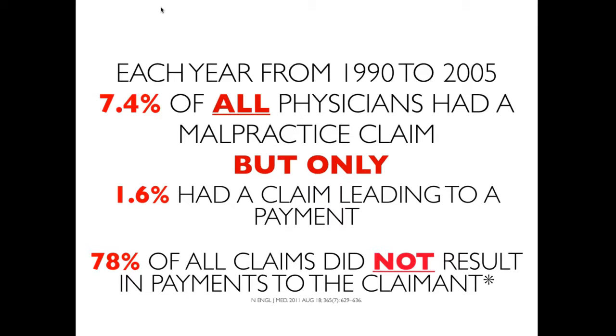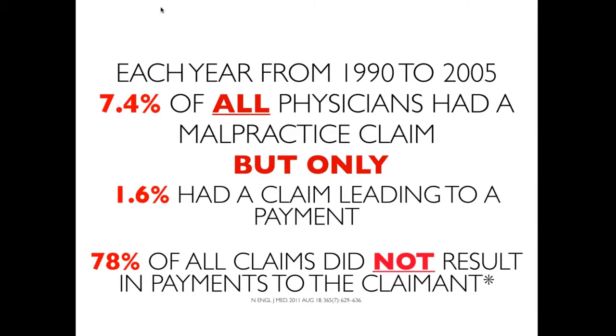So when you think about that, that's really not a very big percentage. But the worry in the back of your head probably is greater than 7.4%. Only 1.6% had a claim that led to paying out. 78% of the claims did not, and I emphasize not, result in payments to the claimant.